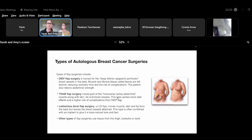And oftentimes, the most common is the DIEP flap surgery because they use the deep inferior epigastric perforator blood vessels from the belly. They spare the muscle and the fibrous tissue called the fascia, and they move that tissue up to the breast to create a new breast for the patient. So there's a lot less complications because the women retain their abdominal strength. And in some situations, they're now working on sensory nerve connections as well so that the tissue is sensate, which is actually really cool too, because a lot of people want to be able to feel where the tissue is.